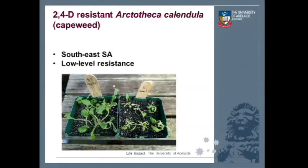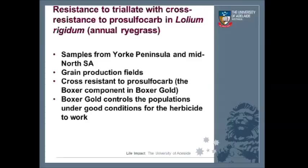We've got another member of the thistle family, capeweed, which has also developed resistance to 2,4-D, and it's also fairly low-level resistance. So they do get affected when you apply the 2,4-D. You do see the symptoms that you normally would with susceptible plants, but these plants tend to overcome that phase of stress and develop seeds and disperse them. And of course, capeweed being a part of the thistle family also disperses seed in the same way that sow thistle does. So once you get to seed dispersal, it's pretty hard to stop and control.